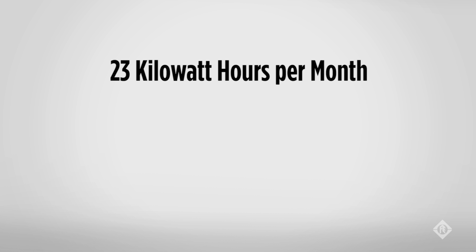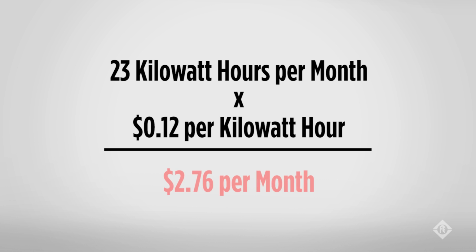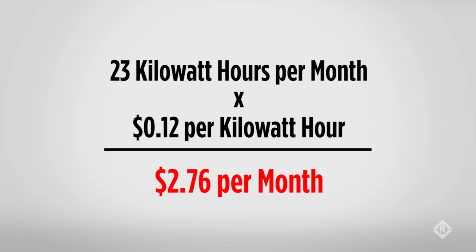So our submersible pump and motor is using 23 kilowatt hours of electricity per month and going with the average of 12 cents per kilowatt hour. All that's left to do is multiply 23 kilowatt hours by 12 cents. That gives us $2.76. So that's the cost per month to operate a 1/2 horse Franklin Electric submersible motor for an average residence in the United States.